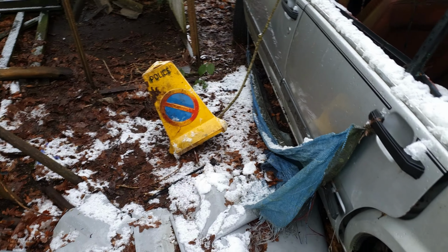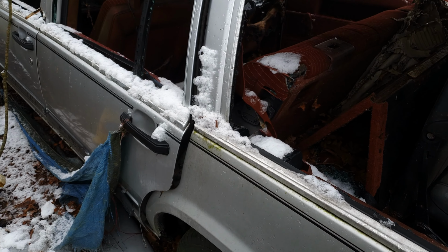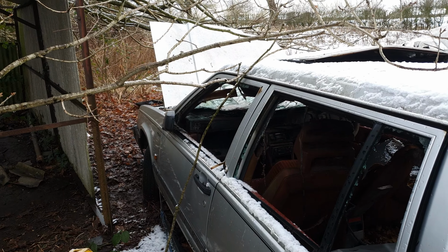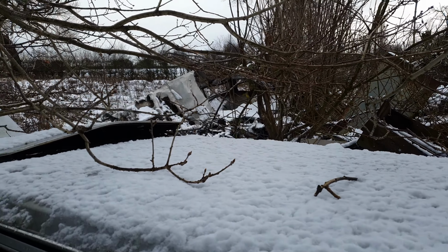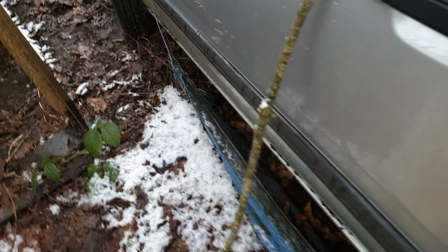Oh, police. It's a beast. Old pole on there, in burned oil. Oh yeah, fire. Someone burnt it. The engine's still in this thing. Whoa.